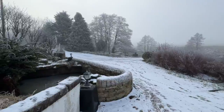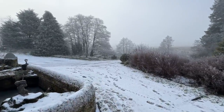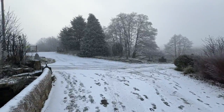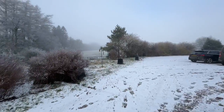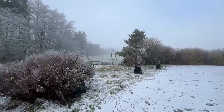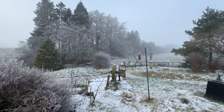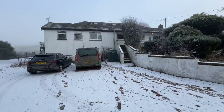So what we have is a very private plot. There is another lane that runs down here that gives access up to the neighbouring property behind where the current owners live, and they're going to retain. But from this point onwards, you are completely private. You've got a garden space to the left-hand side, a little bit of ground on the other side of the river there, which you'll see on our land plan that will attach to the listing. And you've got all this parking area here.